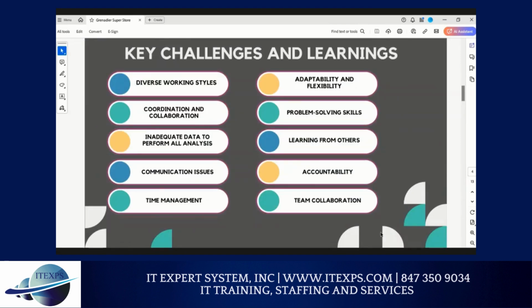And then here's a list of some various key challenges and things that we learned. So I'm going to highlight just a couple. The biggest one was coordination and collaboration. So trying to get together and actually having meetings. We had people in different time zones. Other people had their own personal obligations to tend to, so that made it a little bit challenging. In addition, there was inadequate data for certain analysis. So not all questions that we wanted were able to be answered at this moment in time.